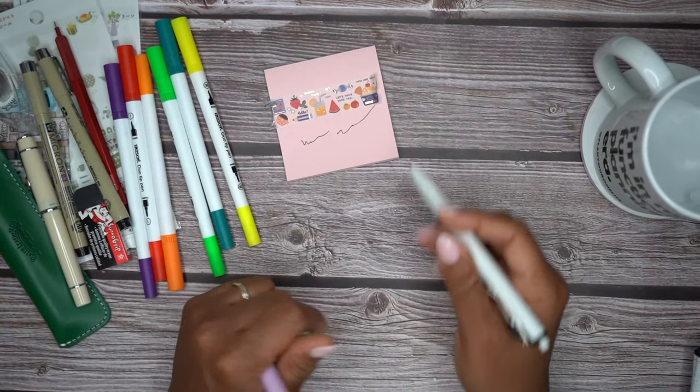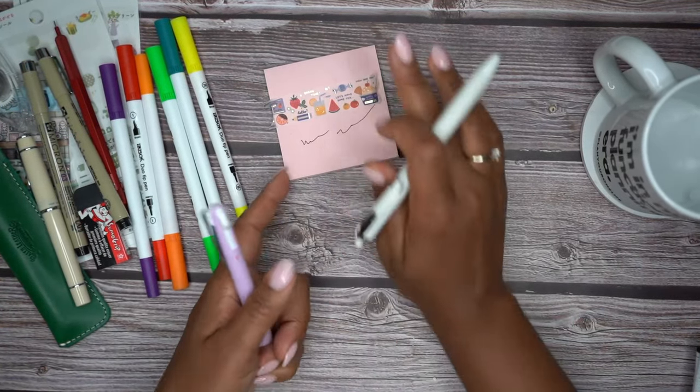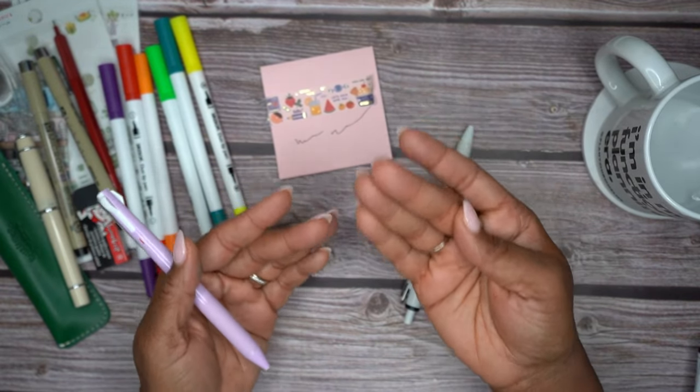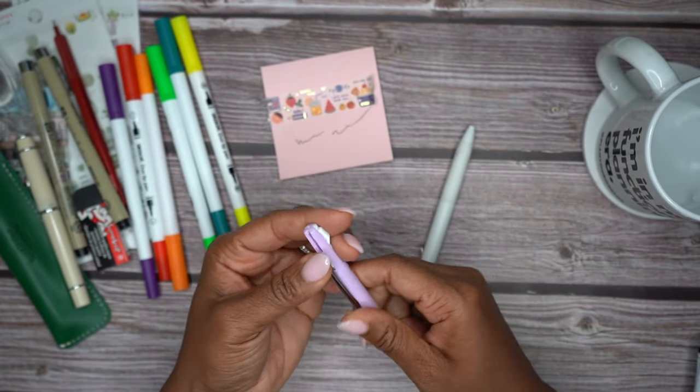You see, as soon as I wrote that, within about 3 seconds or so, I'm able to just rub my finger on it and it doesn't come off on my finger at all. There's no markings. It's dried.